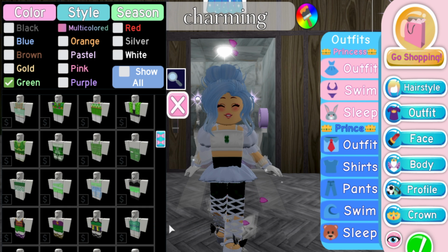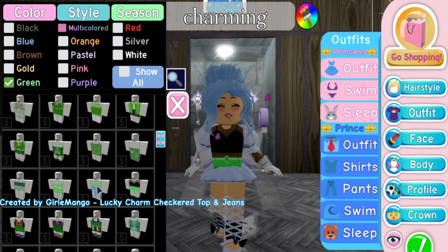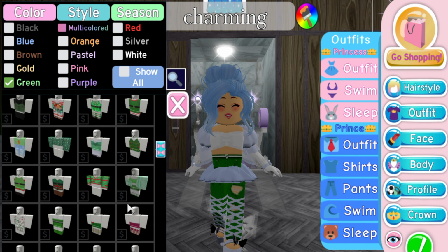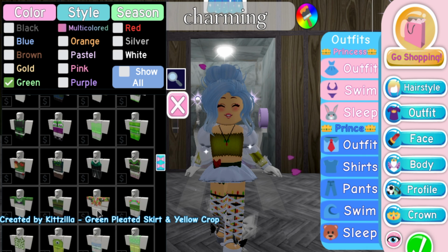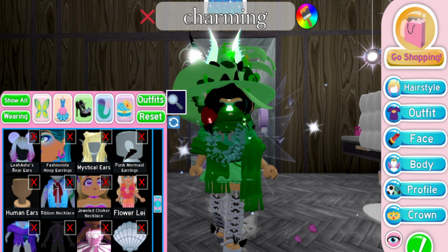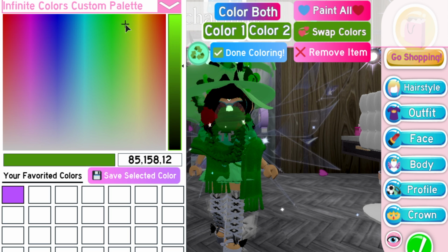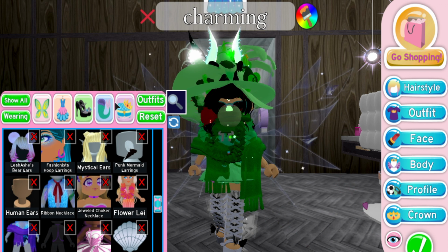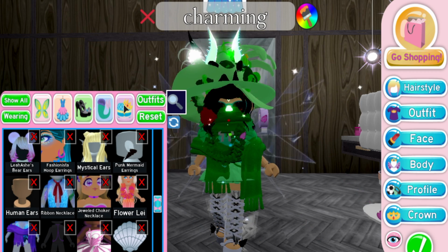So I tried blue at first, but I feel like I was wearing a lot of blue, and I felt like I should be a little bit different and choose a color I don't really wear. So I chose green. But as you can see, it didn't really look good at all. So I got my redemption in the second time I tried this challenge.